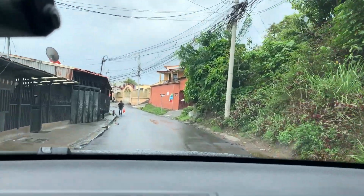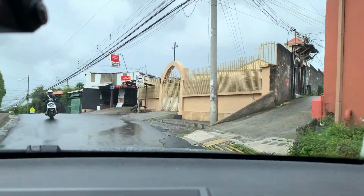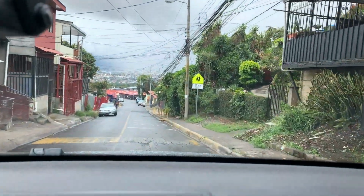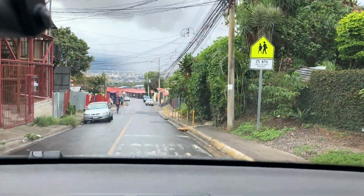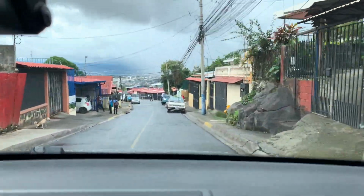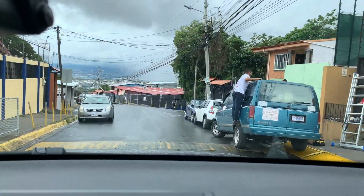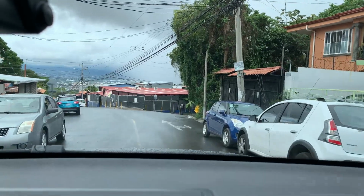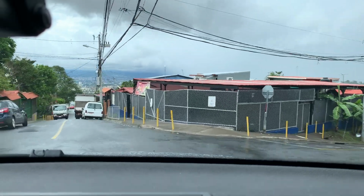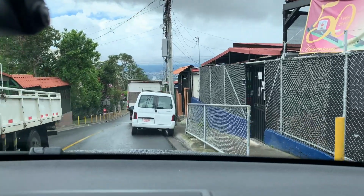All right guys, so now we're getting a little closer to civilization. No kidding, we're just going down to the city now. It's not far, we're just 8-10 minutes away from downtown Escazu and Paco Mall, for those that know the area. Around 15 minutes from Multiplaza Mall, which is very famous here in Costa Rica. So it's not that we are far away or anything like that.